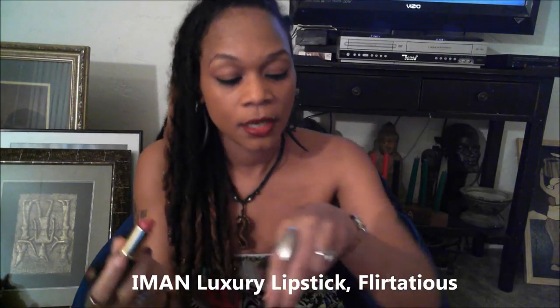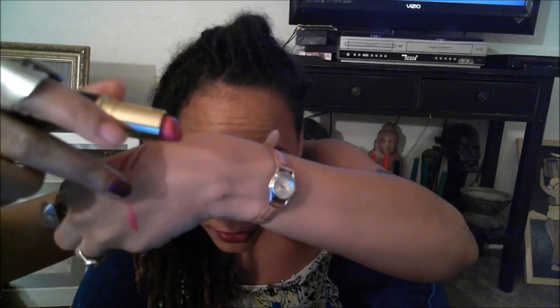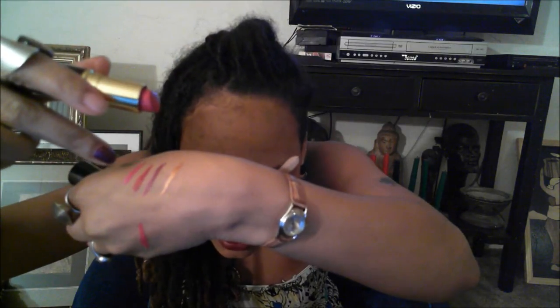This is one. It looked like some of the other colors, but you see this color? Now I can tell y'all the colors of these. This is called Flirtatious. And I'm gonna put it over here. It kind of looks like this color a little bit. See right here? It's right here. But it kind of looks like this color right here.